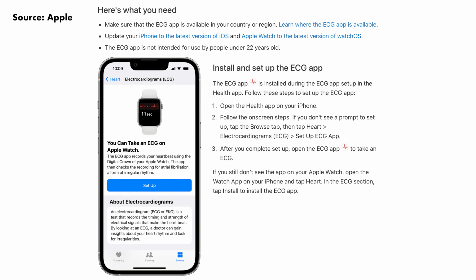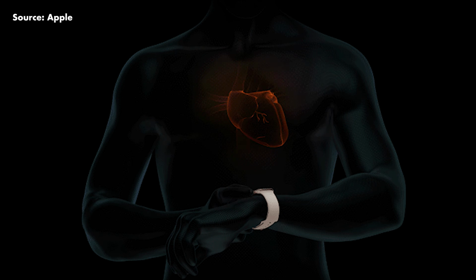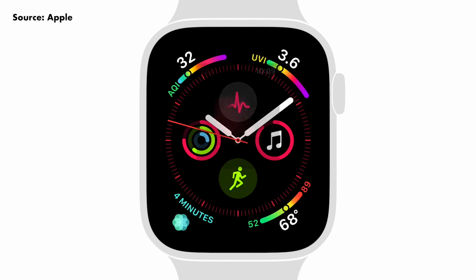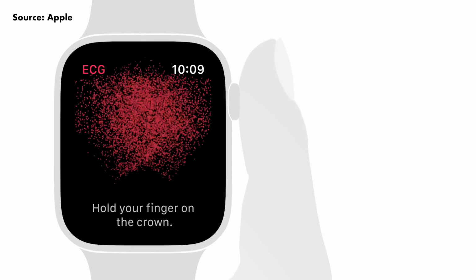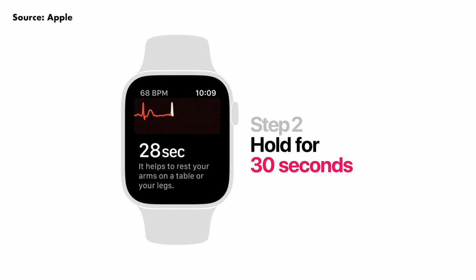You will need to update both your iPhone and Apple Watch to the latest version of iOS and watchOS respectively. Or just make sure they are running at least iOS 14.6 and watchOS 7.5. But there's one more requirement, which is you need to be 22 years old and above. To take an ECG reading, launch the app and hold your finger on the digital crown. This completes the circuit and the watch will measure the electrical signals across your heart.